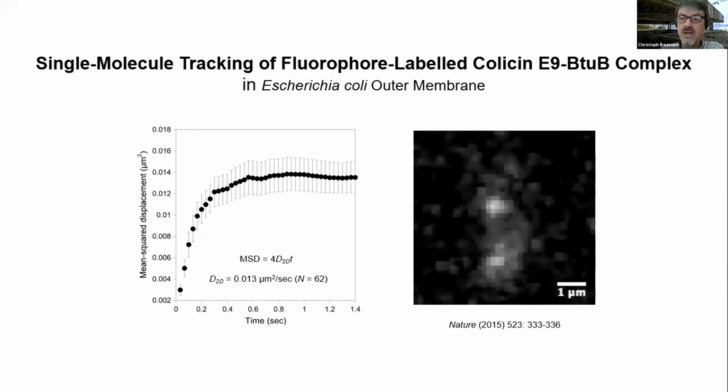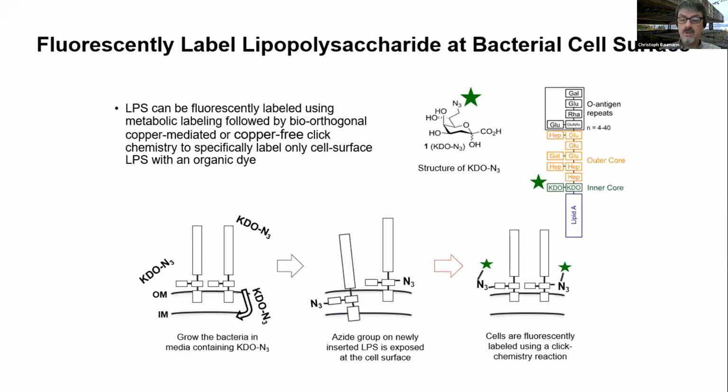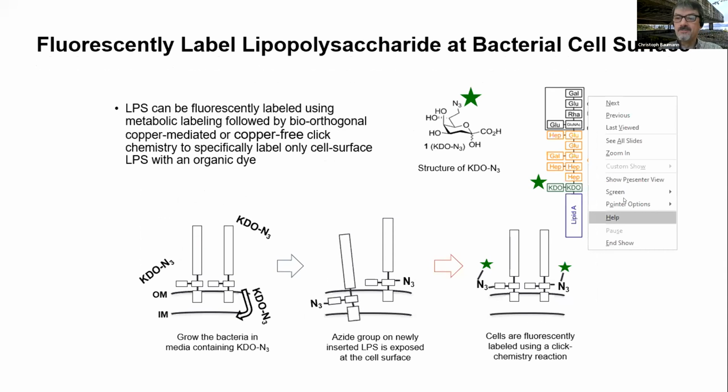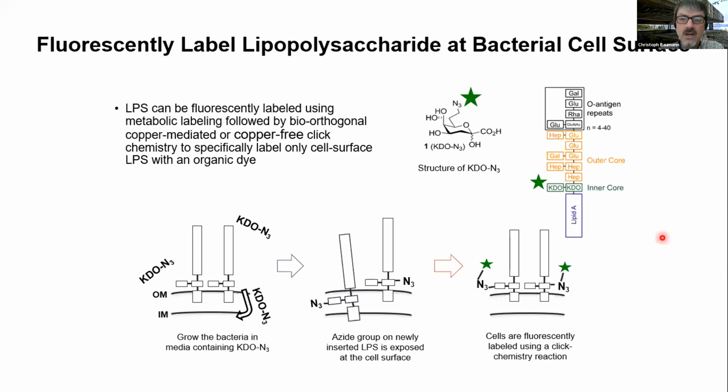Okay, so the other major player in the outer membrane is obviously lipopolysaccharide. Now, lipopolysaccharide is often referred to as just a boring lipid. We don't think so, but you need to be able to see it. And this is another kind of interesting lesson here, that you don't have to use antibodies labeled with fluorophore to localize targets. What we're using here is actually click chemistry, where we're incorporating into the LPS a modified sugar with an azide group.